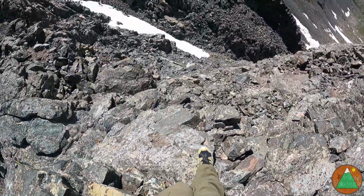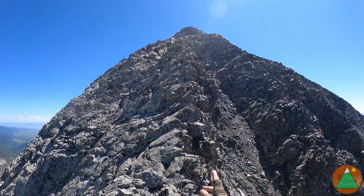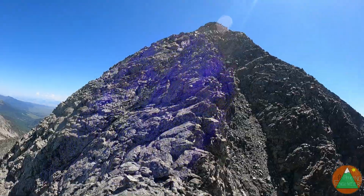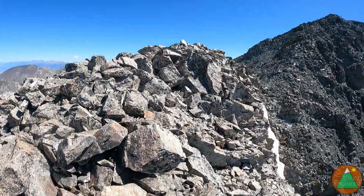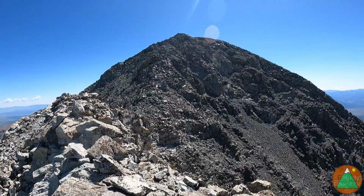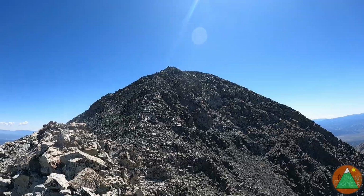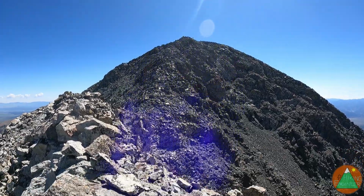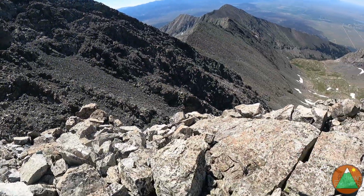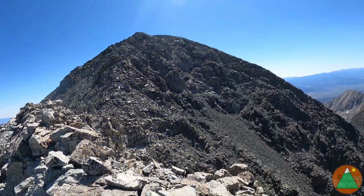All right, Tower 3, here we come. It's about the top of Tower 3. I mean, it seems pretty easy from here to me. Another 300 feet maybe up. We might have to drop. We might have a down climb.